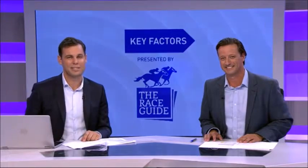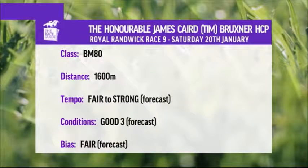We spent the most time on this race and we'll see how we did if we can differentiate between these very similarly rated mares. Quaddie Killer, they've chosen the right race, haven't they, for race 9. Let's look at the way this 1600 metre race sets up. A fairly strong tempo, maybe with Bjorn Baker's horse who likes to roll along back to 1600 metres. Good conditions and a fair bias, we hope, for the end of the day.